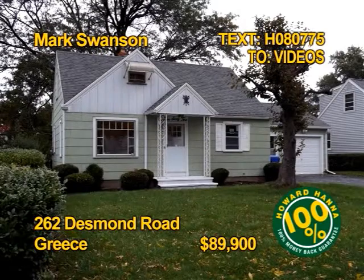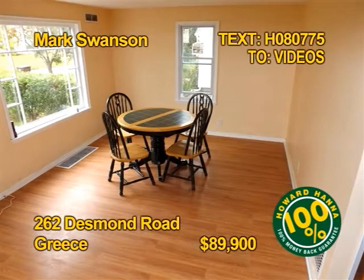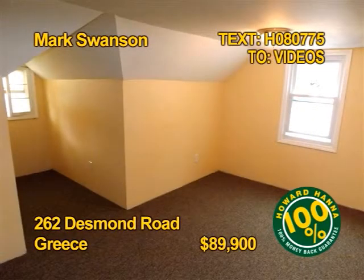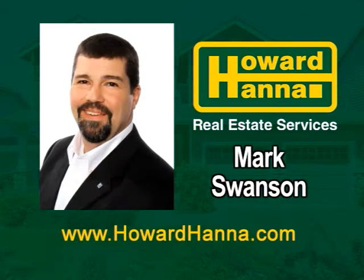Here's a very cute home for the money in Greece. Prepare meals in an updated kitchen. The windows have been replaced and the roof is newer. You'll find 3 bedrooms and 1.5 baths. The upper level of this cape was recently converted to another bedroom or den. Get the complete tour and all the details from Mark Swanson.